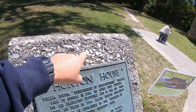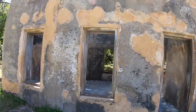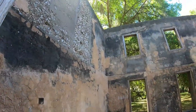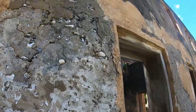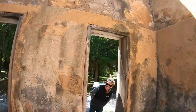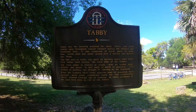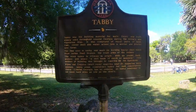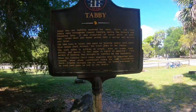That's made of shells. Tabby was the building material for the walls. Okay, that's what they called it. It's composed of equal parts of sand, lime, oyster shell, and water mixed into a mortar and poured into the forms. The lime used in the tabby was made by burning oyster shells taken from Indian shell mounds. The trash piles of the Indians. How about that?